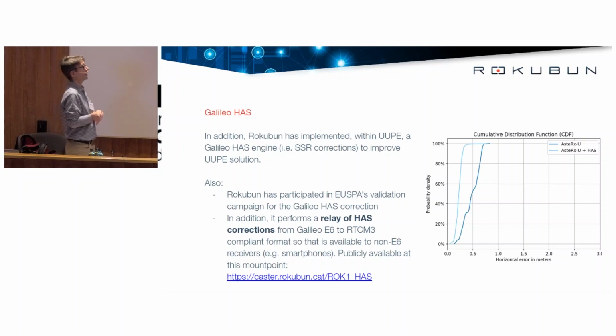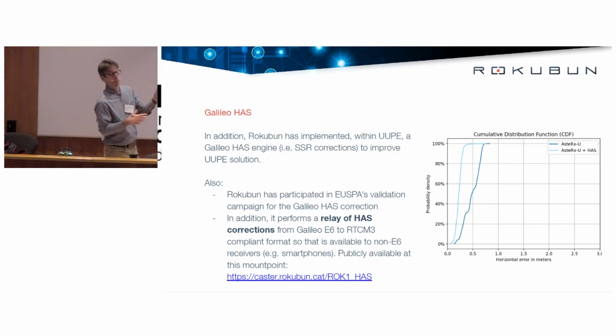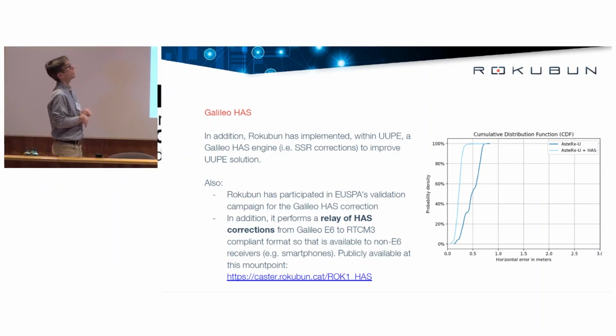All right, so here you have an example of processing some data from a professional receiver. This is a Septentrio Asterx.